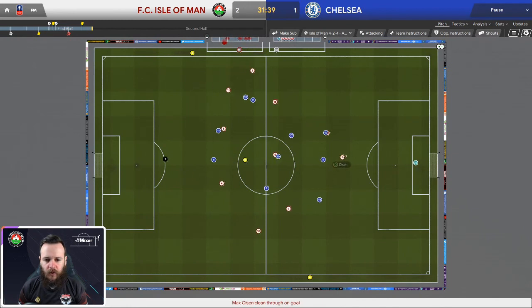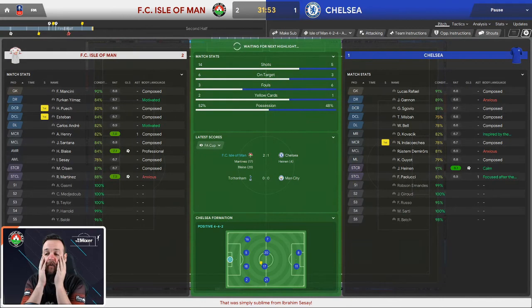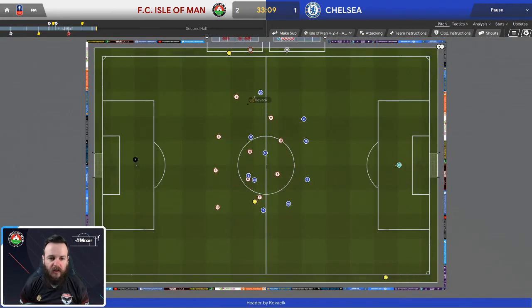Ball over the top for Olsen, who's peeled off the shoulder and got goal side. Can he find the finish? He's just slid the shot beyond the far post. And that would have been huge to get a 2-goal advantage going into half-time.